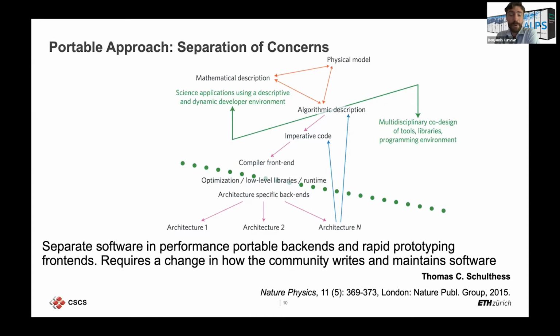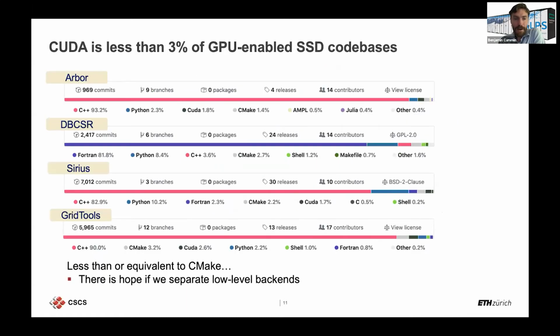working on the front end of the application describe their problem using the domain specific language, the language that they're used to using, and then you can write multiple backends that don't touch this front end code used by the users, and then you can have the software development, software engineering experts work on the backends.